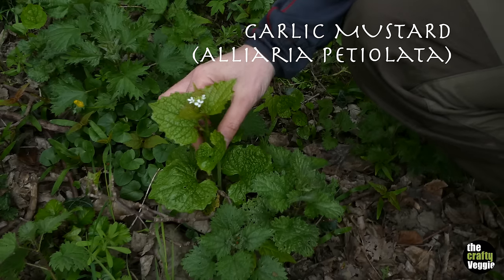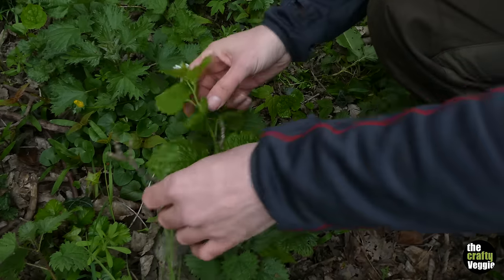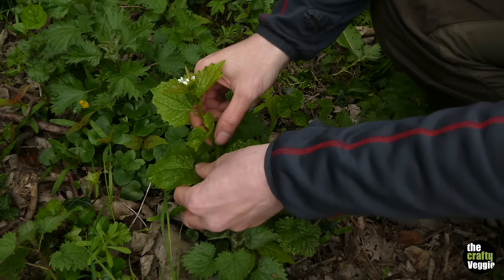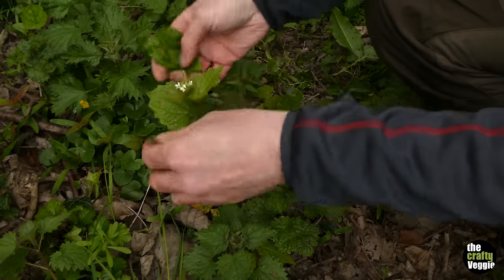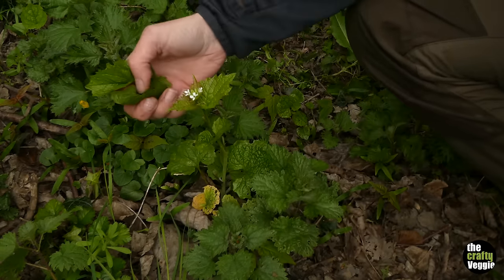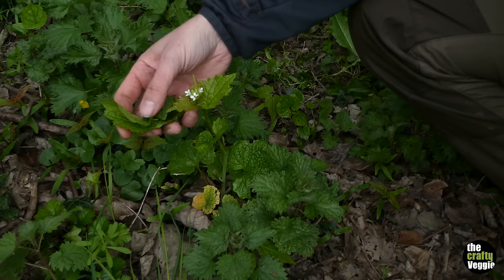There's also a lot of this plant around here, garlic mustard, jack by the hedge. So I picked some of these new leaves. I'm going to make a soup later. Garlic and nettle potato soup.